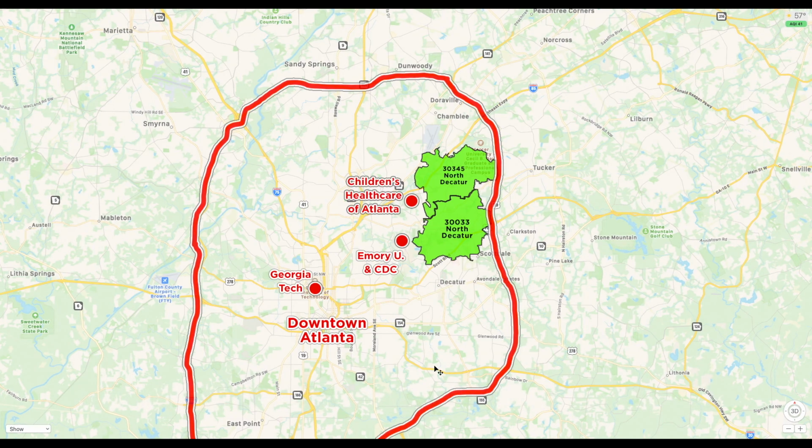In North Decatur, you'll discover that a lot of your neighbors work at Georgia Tech, Emory University, Centers for Disease Control, and Children's Healthcare of Atlanta. To give you some idea of the distances, it's about 7 miles down to Georgia Tech, and it's about 2 or 3 miles to get to Emory or Children's Healthcare.